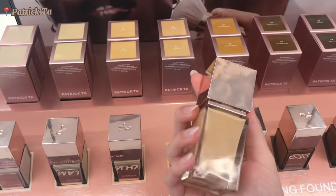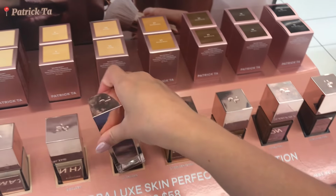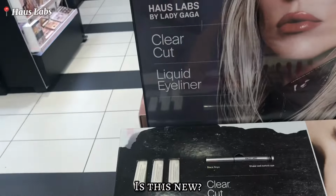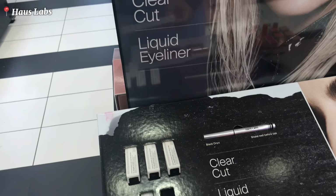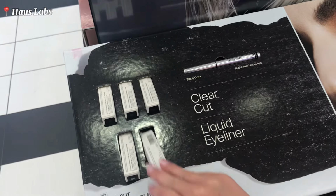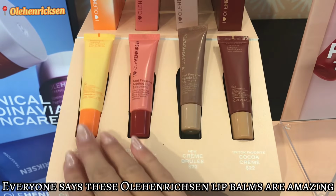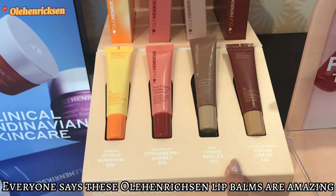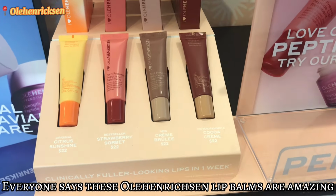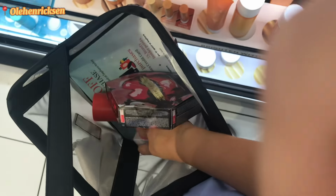They also have the new Patrick Ta. That looks expensive. Yeah. I'm good for the price. Can someone please let me know if this House Labs eyeliner is new? It looks new, but I'm not really sure. Everyone says these Ole Henriksen lip balms are like amazing, but I already have literally like all these lip products in the cart. So I think we might need to pass on that.